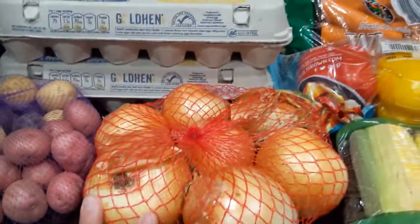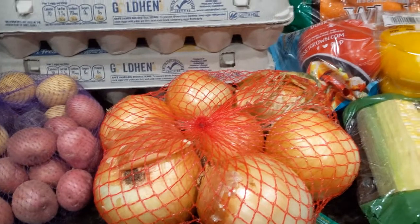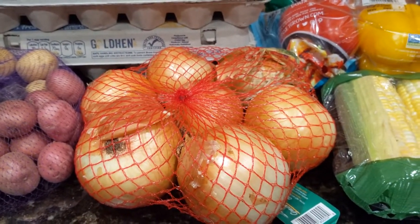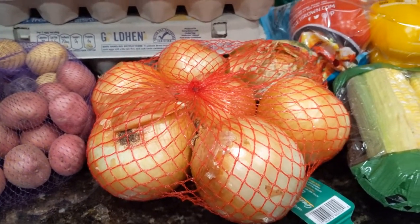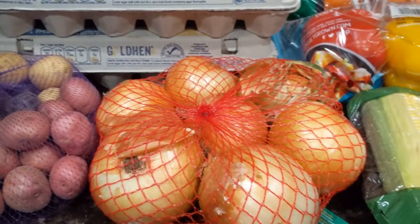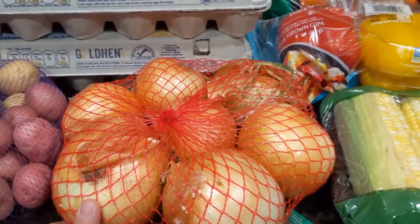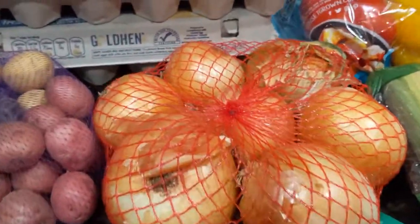Then I have here some yellow onions. This also goes in the Portuguese chicken, but I use onions for practically everything I cook. Plus, I put it in my sandwiches. So I always buy yellow onions. Sometimes I buy red onions, but these were a pound more for a little bit less than the red onions.